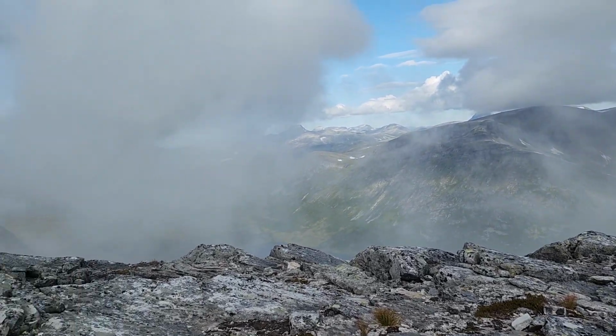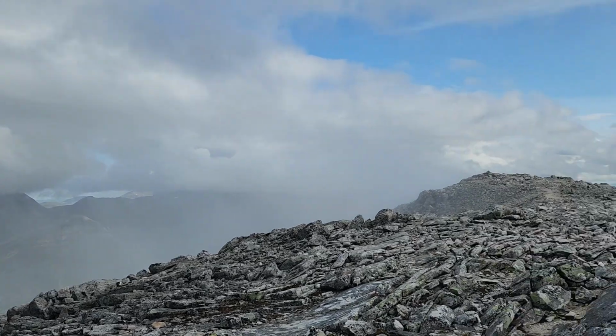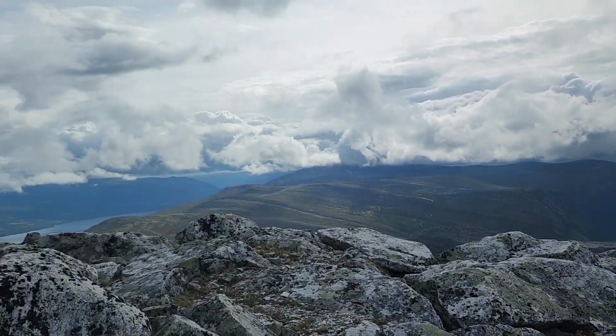Fog is definitely moving in. You can only see about half the mountains right now. You can also hear the wind. Definitely some rain clouds coming over there. Wow, my phone is blowing in the wind right now.